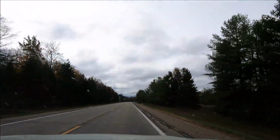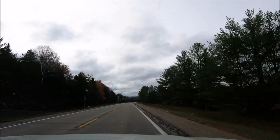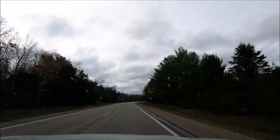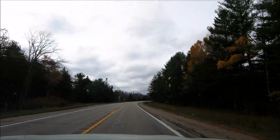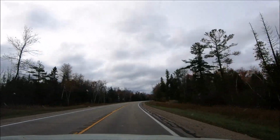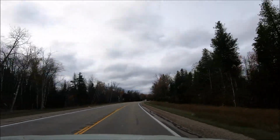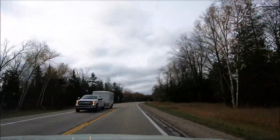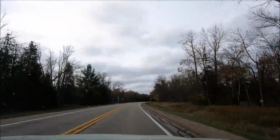But you see how the sky is? The sky, yeah. This is what winter is, right? It is, honestly. Most of the winter looks like this. Very gray and cloudy. Once in a while you get a beautiful blue sky. Usually that happens after a snowstorm. And it goes back to this.